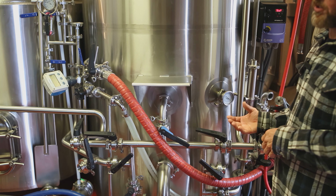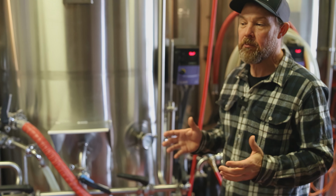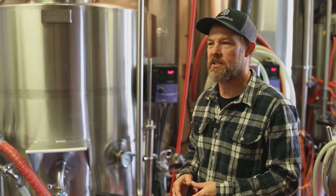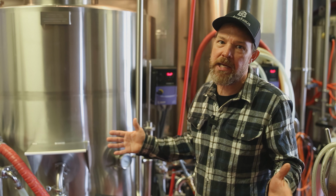The fabricators are really good at creating a brewery that will make beer, but what they don't always look at is the efficiency of being able to multitask many different things at the same time. So that's where the brewer comes in and says, oh, well, I need certain ports here and I need certain ports there, so that I can take my 10-hour day and make it an 8-hour day.